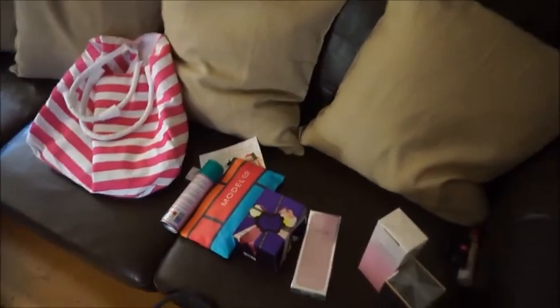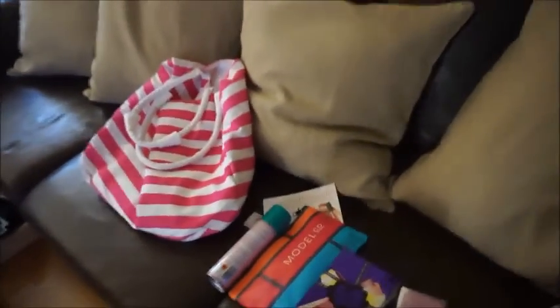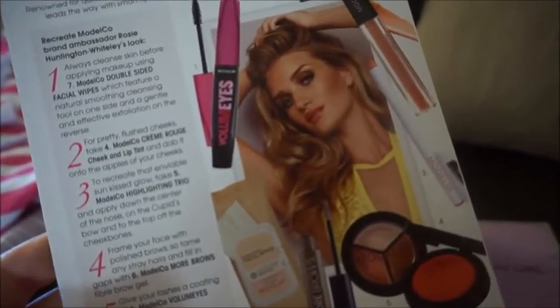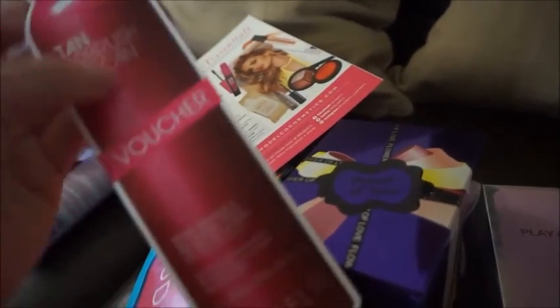If you don't know what it is, just type it into Google. There's all these massive lights and everything. I'll show you guys what I got. I basically went for the show bags this year. I got a Model Co bag, which is the cosmetics one. So this is the makeup bag. And this is what it came with. This is just what's in the bag and a voucher.